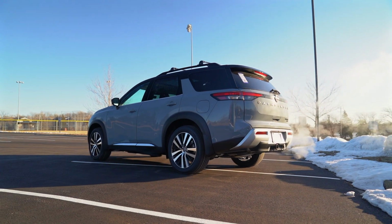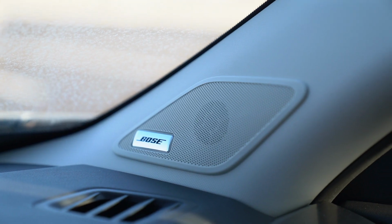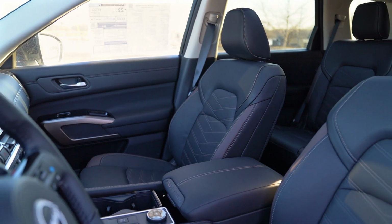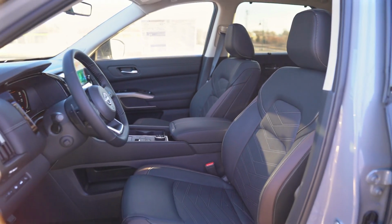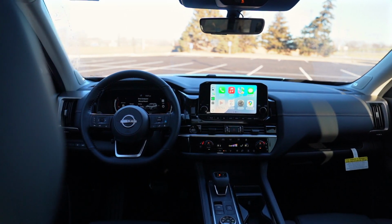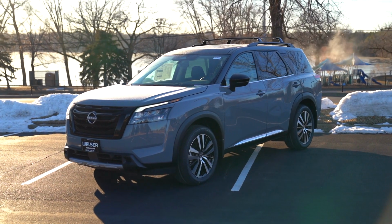Whether it's the front wheel drive or all wheel drive, you're getting wireless Apple CarPlay, Bose sound system, the panoramic sunroof in here. The seats in Nissan vehicles are always some of my favorite. It is so comfortable in here. You immediately hop in, it feels great, everything is at arm's reach. I think if you're shopping, whether it's Honda, Toyota, Hyundai, looking at any of these third row SUVs, you gotta get out, take one of these Nissan Pathfinders for a spin and see what you think.